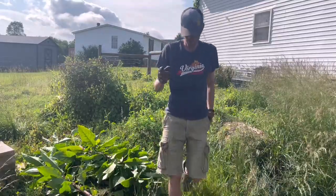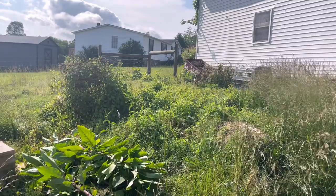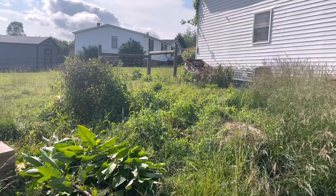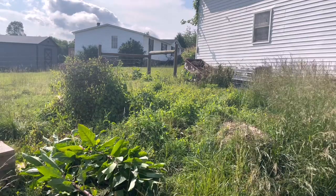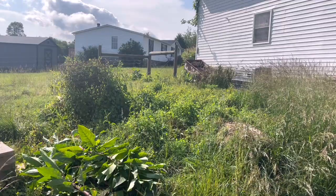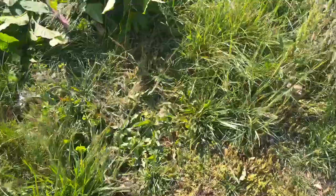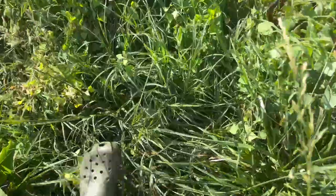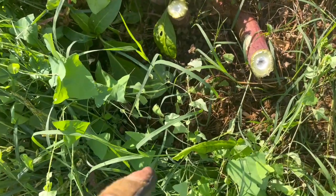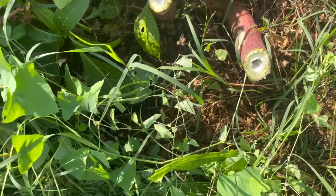Loppers later. I wanted to show you what this pokeweed looks like at the root stock. Oh man, that creeping Jenny, I think is what it's called. The ivy that's growing through there made my legs all really itchy. All right, here we go. You can see right there how that's hollowed out. I can stick my whole finger in there.